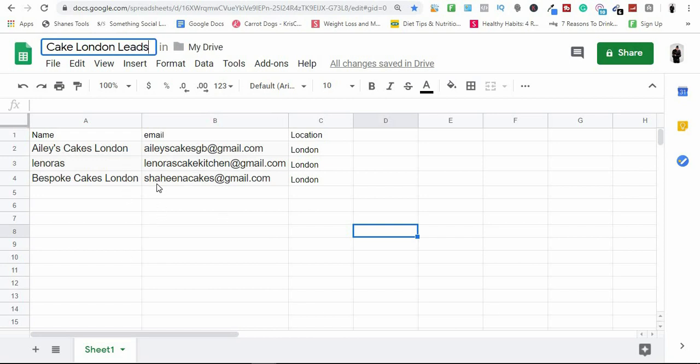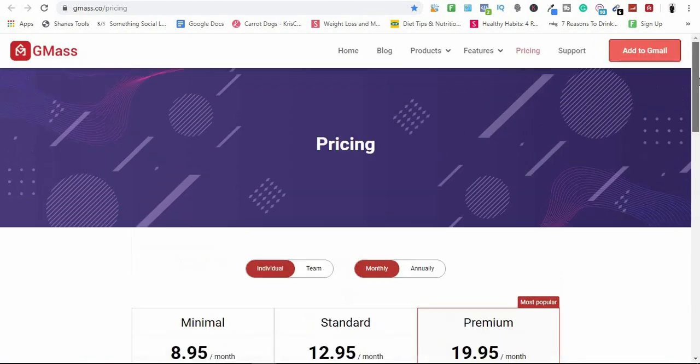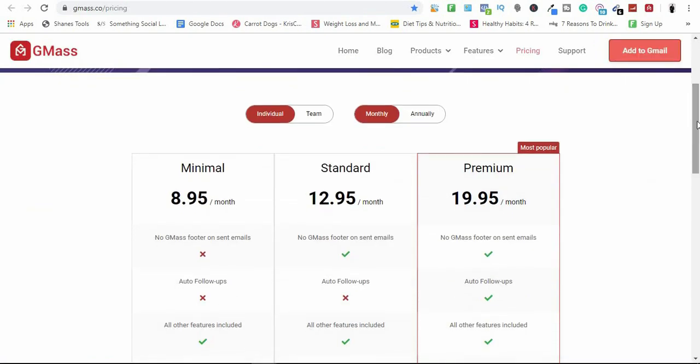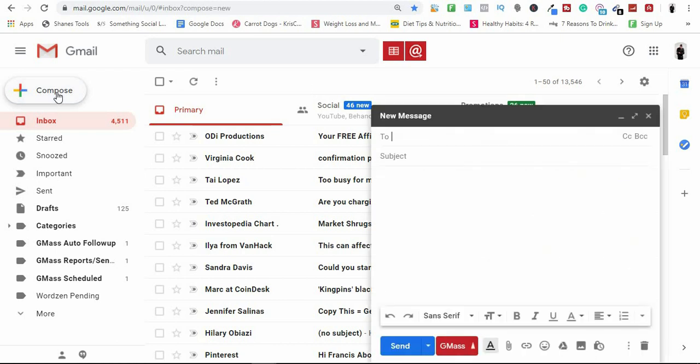So we need to contact these people. The tool we're going to be using to contact these people to get a 70% open rate is Gmass. If you don't know, Gmass is an email software you can use to send out emails, and it integrates directly into your Gmail account. Once you have the Gmass Chrome extension installed, or you've done the paid version of Gmass, you can easily use that to send out emails. So what we're going to be doing right now is to load up this email.